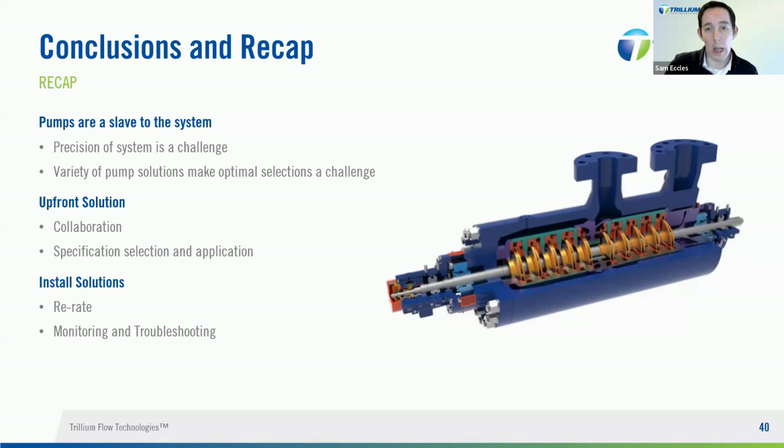It's just the one slide on this. So it's just to highlight pumps are a slave to the system. The two are completely linked to one another. To have an effective solution, you cannot consider either one in isolation. And that's where the challenge comes in. You're trying to predict things with a huge amount of uncertainty and a huge amount of assumptions.